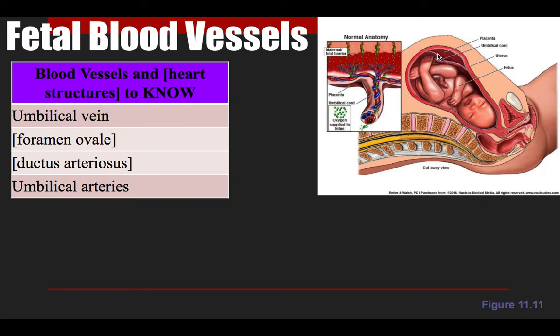And you'll notice that right there, in between the baby and the wall of the uterus, is the placenta. And the placenta is full of blood, lots and lots of blood. And the blood is going to be delivered, that's the mother's blood, obviously. The blood is going to be delivered through the umbilical cord to feed the baby, and then the deoxygenated blood will drain from the fetus back through the umbilical cord and back into the placenta.